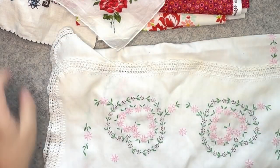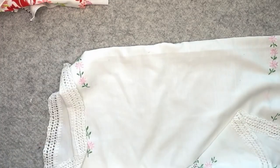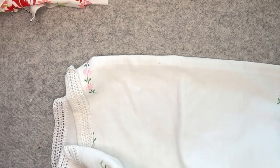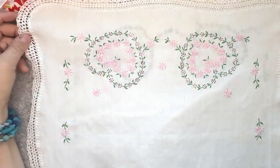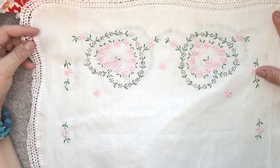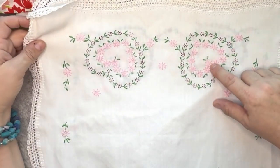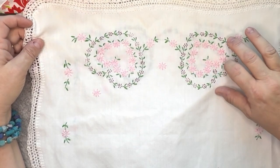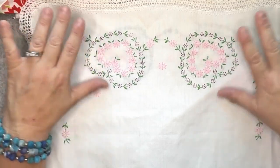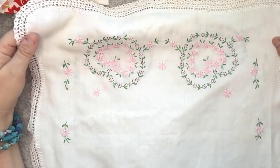Then look at this runner. Okay, so we have, again, the craft math. It might have been a little more than a couple dollars, but look at it. It's in beautiful condition, so it's something I could just use. We've got these little hearts, and I think these are just straight stitches. Sometimes it's hard to tell if something started off as a lazy daisy and then evolved into a straight stitch when it comes to these little flowers.